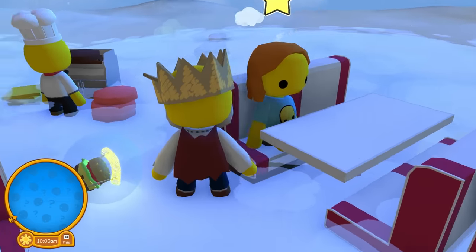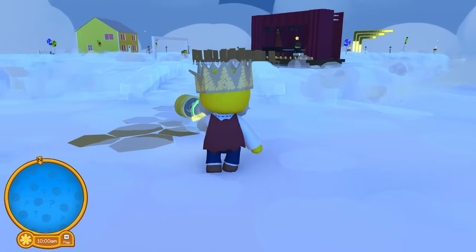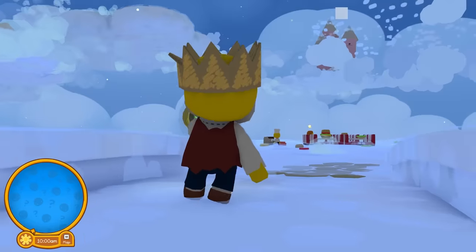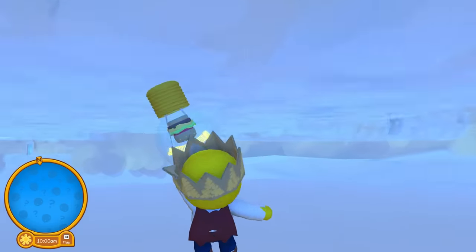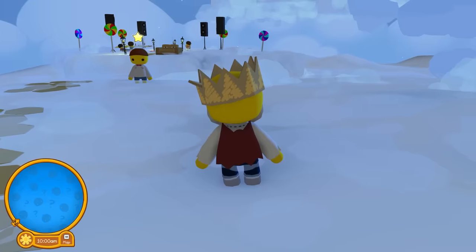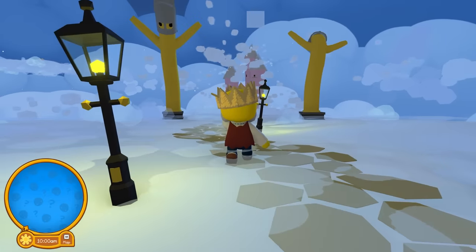And bang. It kind of sucks that you have to redo all of these puzzles after you've beat this little dream world, dreamland, whatever you want to call it, but it's fine. It's fine. Oh, no, no, no. My idea. My idea. Oh no. And here we are, the bridge to the castle.